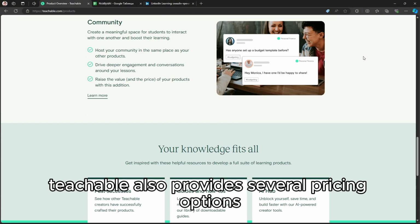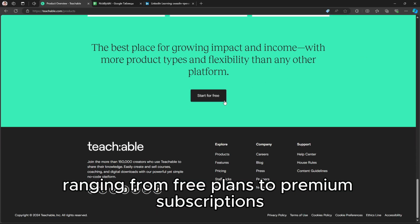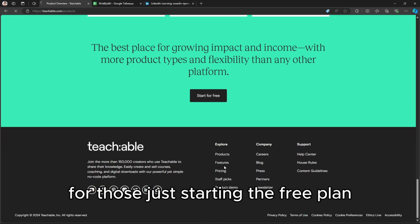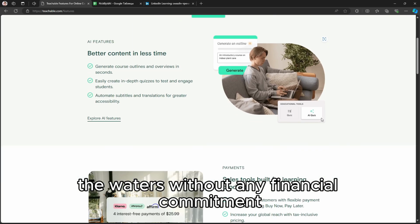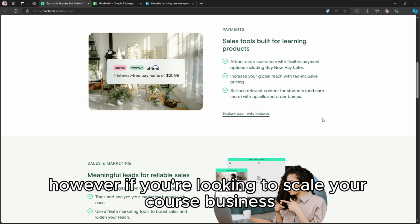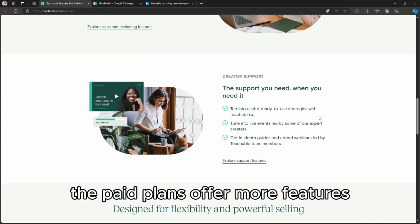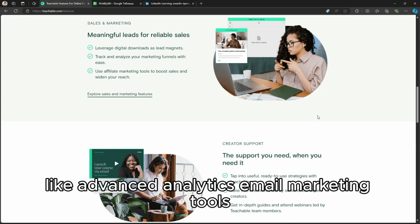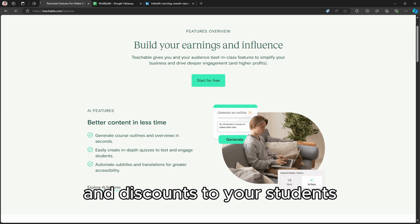Teachable also provides several pricing options, ranging from free plans to premium subscriptions. For those just starting, the free plan allows you to test the waters without any financial commitment. However, if you're looking to scale your course business, the paid plans offer more features like advanced analytics, email marketing tools, and the ability to offer coupons and discounts to your students.